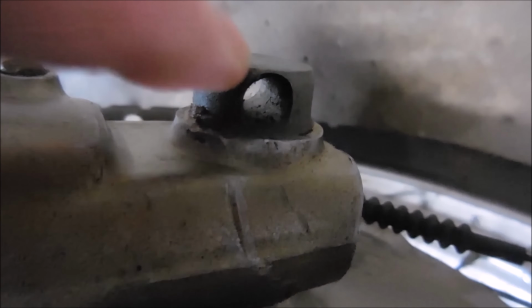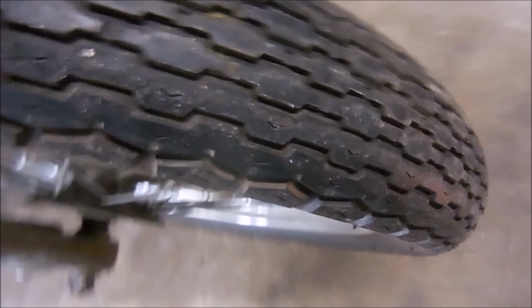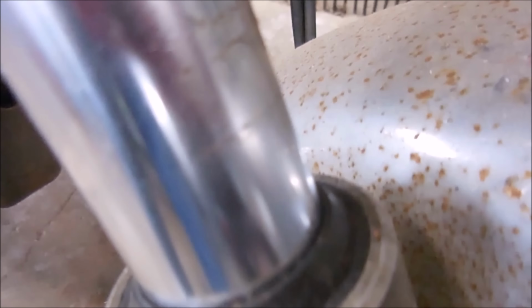I don't even have to take this hub off to know those shoes are probably brand new. Looks like it's missing some safety wire there. Okay, so if you read the code on the tire, even though the tread looks okay, it's way too old to be using. And the front rim is very rusty. The forks are leaking at the seal here primarily. Wipers are probably really hard. Yeah, all this stuff is hard as rock.